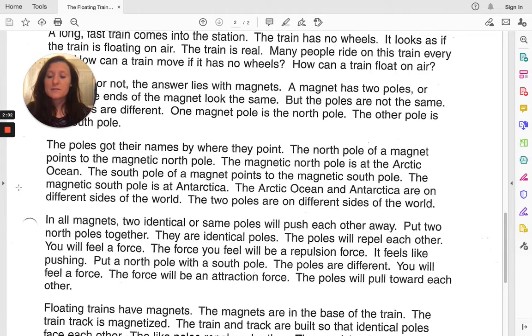In all magnets, two identical or same poles will push each other away. Put two north poles together. They are identical poles. The poles will repel each other. You will feel a force. The force you feel will be a repulsion force. It feels like pushing.